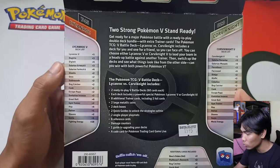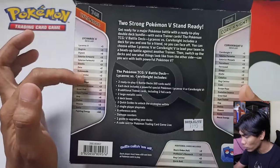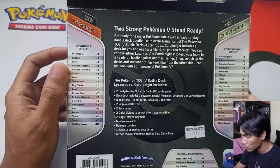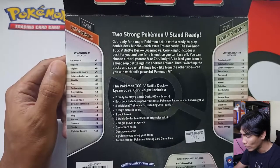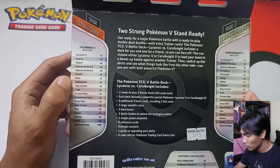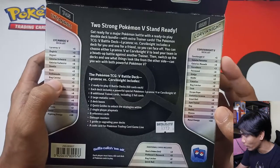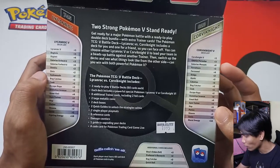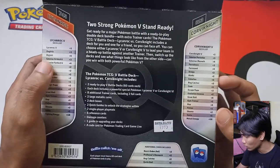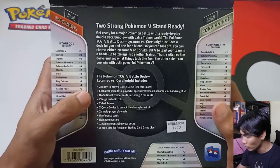We have here the two strong Pokemon V stands ready. Of course for Lycanroc, it has the playset of Galarian Sirfetch'd and Farfetch'd, Dugtrio and Diglett. We also have some Steelix and Onix and some Sudowoodo. As for the Corviknight, I think it also has Galarian Berserker and Meowth, Ferrothorn, Ferroseed, Dialga, Klefki, Cobalion, and so on. So I think that's all for the checklist for the deck.